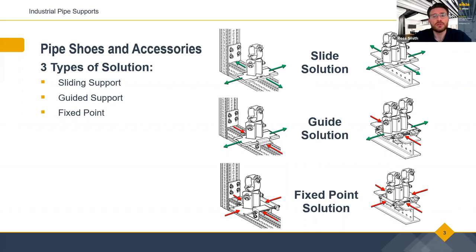The second is a guided solution indicated in the two middle images. In this arrangement, the shoe is used in conjunction with a dedicated guiding bracket to restrict lateral movement without limiting axial movement. The third is a fixed point solution indicated in the bottom two images. In this arrangement, the shoe is paired with a dedicated fixed point bracket, which restricts both axial and lateral movement of the shoe.